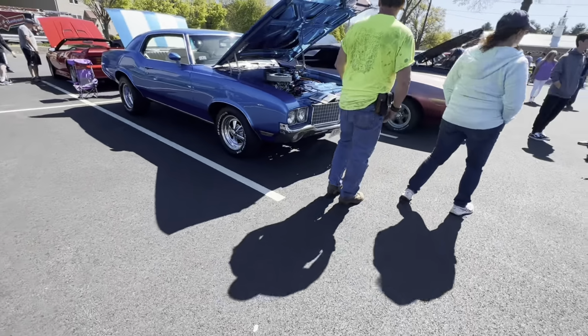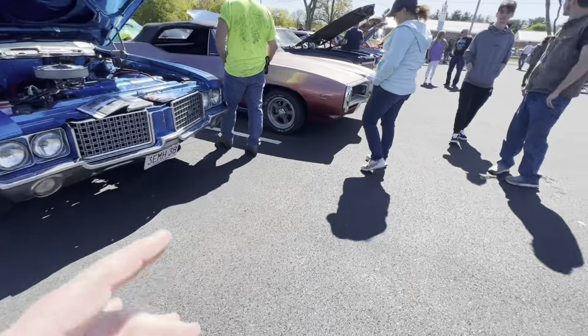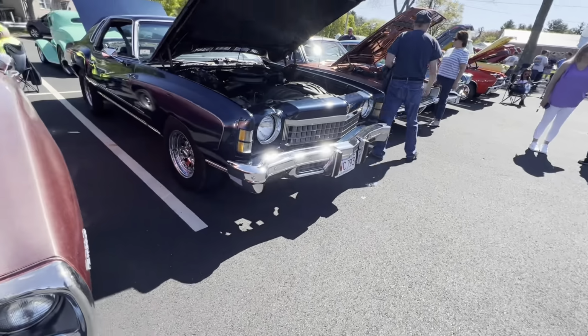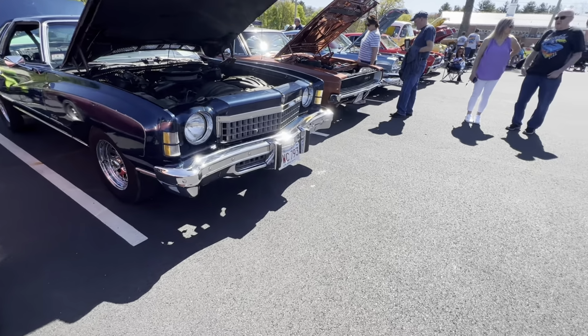Really nice Cutlass. Talking to the owner of this, he had just redone the car over, so that's very cool. Loving this little Tempest. Again, a good driver. Kind of a full-size mid-70s Monty. These don't get a lot of love, but they're a fun car to drive, and I like them. I grew up with these. My dad always had a bunch of these Monties, so I dig them.